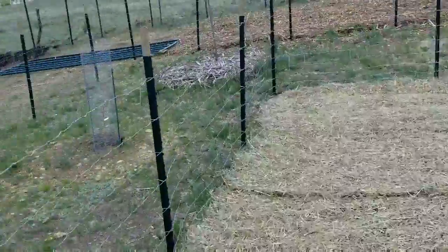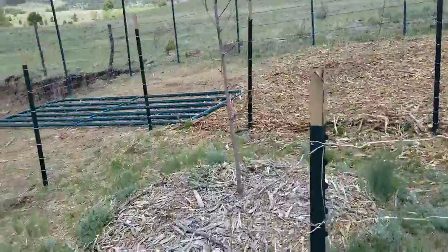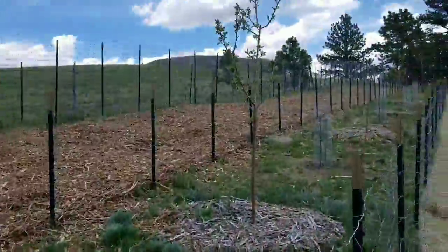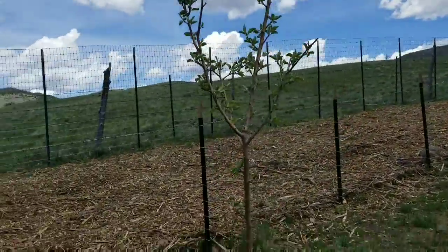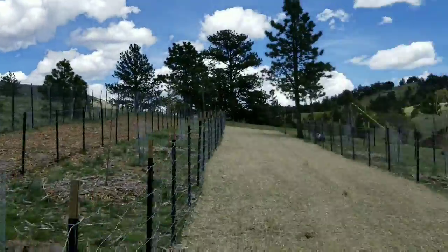So these different fruit trees, some are showing life. Some have not started showing life yet. But I do have a couple trees that are doing really good. So this one right here is completely leafed out. This started showing life about a week and a half ago.